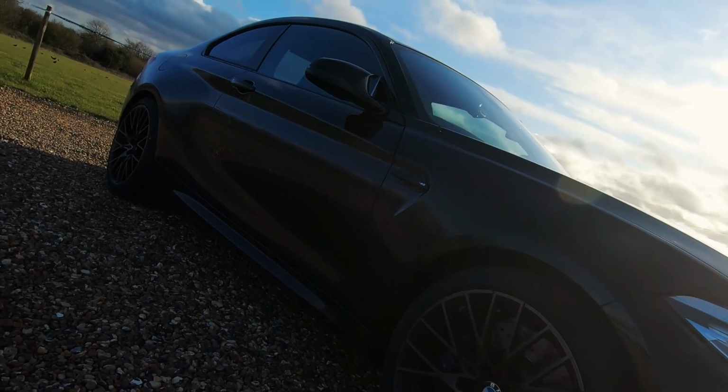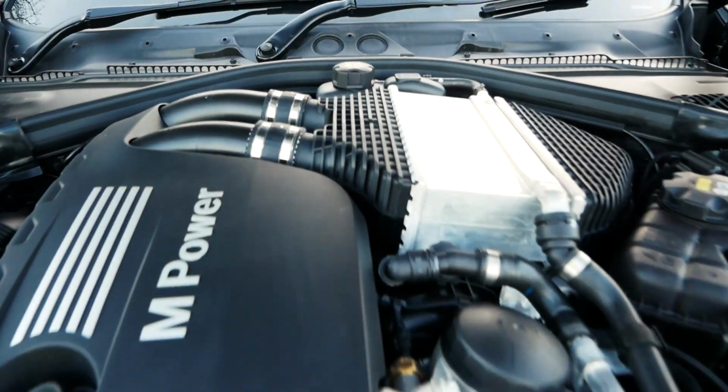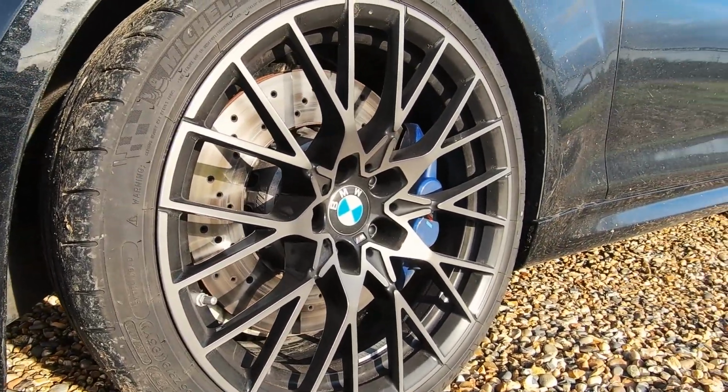The M2's been around a little while, but this is the Competition. They obviously tweaked and changed it and fettled it, put in the M4 or M3 engine. So many would argue this was the engine that should have always gone in here. So this is the 3-litre twin turbo, pumping out about 404 brake, down by about 40 odd brake from the M4 and a bit further from the M4 Competition. Shame they didn't put in the same amount of power, but they would never have wanted it to be better than its big brother, as it were.